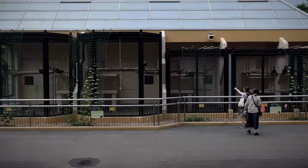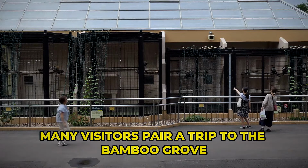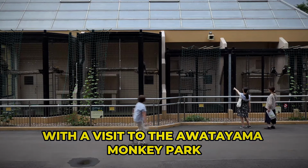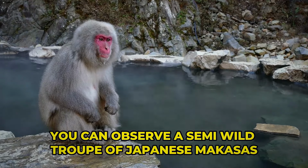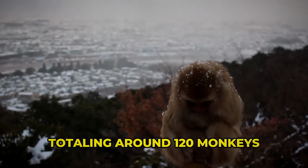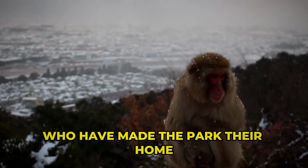mesmerizing sight. Many visitors pair a trip to the bamboo grove with a visit to the Iwatayama Monkey Park. Here, you can observe a semi-wild troop of Japanese macaques, totaling around 120 monkeys, who have made the park their home.